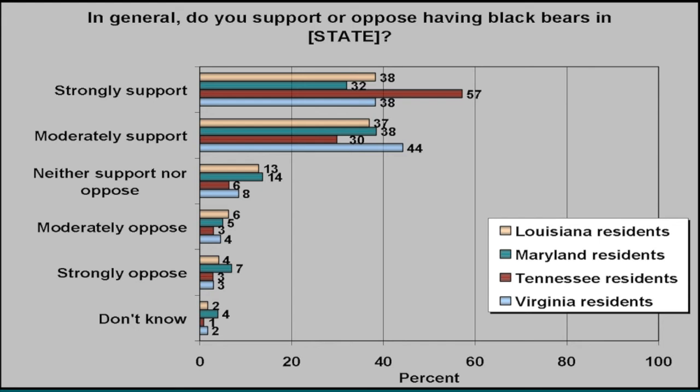So this first one, the question that they asked people in general, do you support or oppose having black bears in your state? And you can see there in the bottom the different states. Tennessee's there in red, and you can see for Tennessee 57% strongly supported having black bears in the state, which is great, right? And then same here, strongly oppose, only 3%. So you can see the general consensus is that people in the state of Tennessee support having black bear populations here.